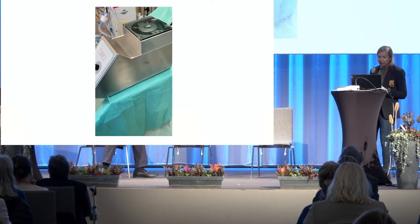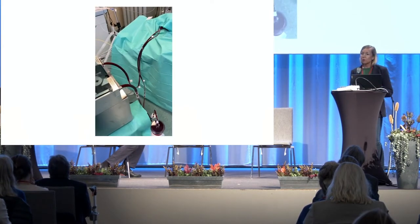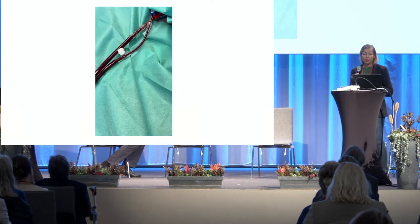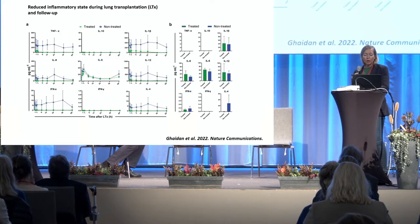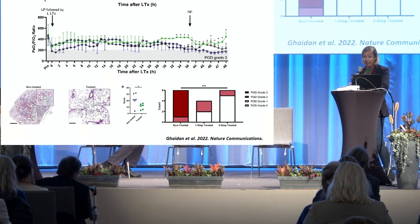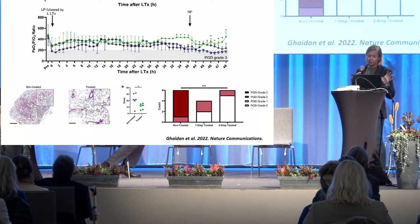So we have the little filter, we have the machine, and we put the filter or absorption connected to the central catheter. So we did succeed in lowering the cytokines in the treated animals after transplantation, as you can see here, both in plasma and in bile fluid. And in this picture, you see the histology. That's basically how the lung tissue looks, and it looks far better in the treated compared to not treated.